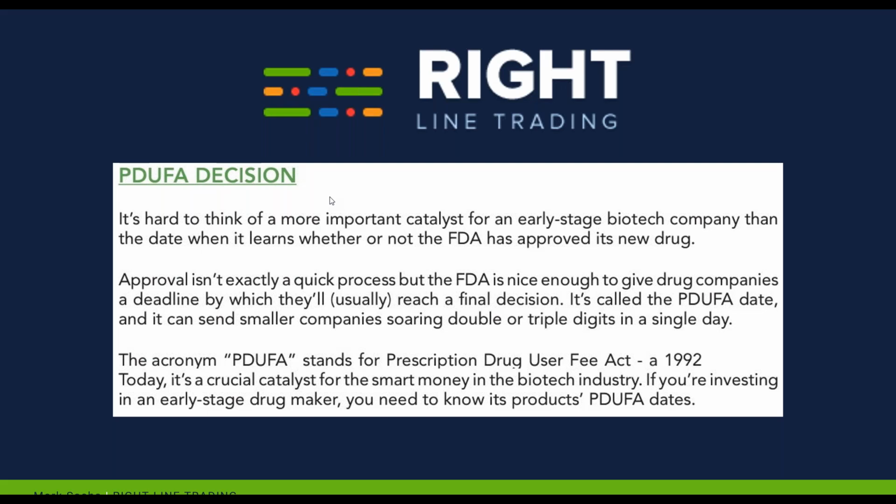Now, I can never remember what PDUFA stands for, and you don't have to either. It's an acronym for the Prescription Drug User Fee Act of 1992, and who really cares? All we care about is that the PDUFA date is sort of when Caesar stands up there on his throne and gives the thumbs up or the thumbs down. And that is where everything takes place. Now, every now and then there'll be a PDUFA postponement, and that may hurt our position if we have an option. But the FDA is usually on target with their PDUFA dates, and we have a PDUFA date on Friday.